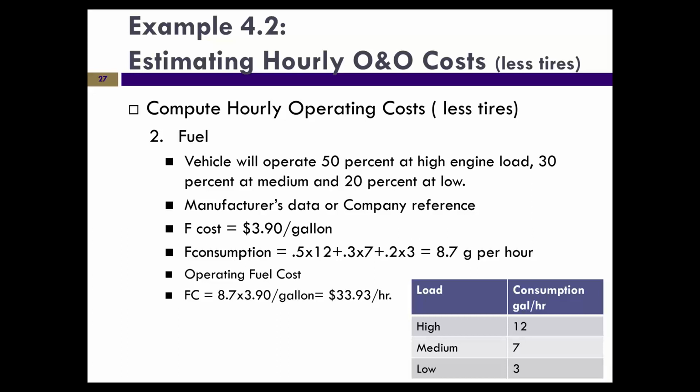We can calculate our fuel consumption by getting the weighted average. If we look in the table, when we're operating at high, we're using 12 gallons an hour, medium 7, low 3. So our fuel consumption is a weighted average. 50% of the time, 0.5, we're using 12. 30% of the time, 0.3, we're using 7. 20% of the time, 0.2, we're using 3. We add that together, and we find that when we're operating, we are burning 8.7 gallons per hour.